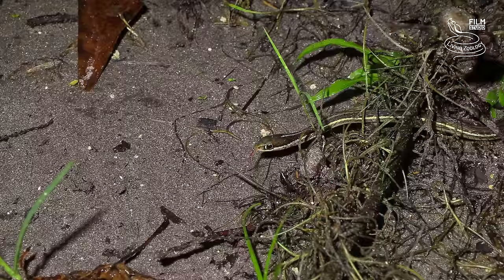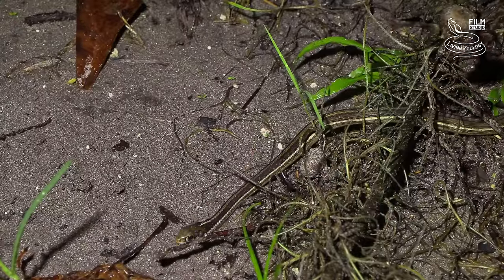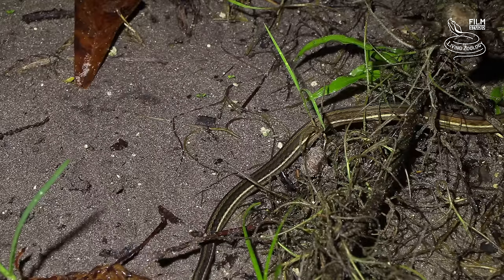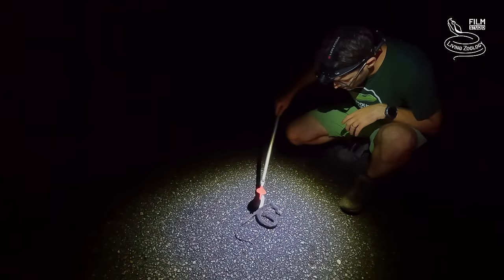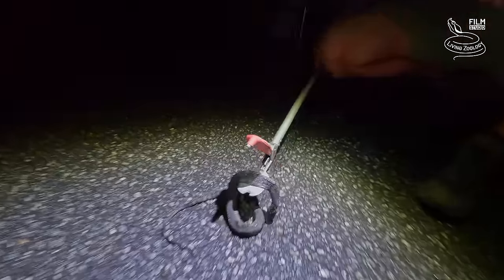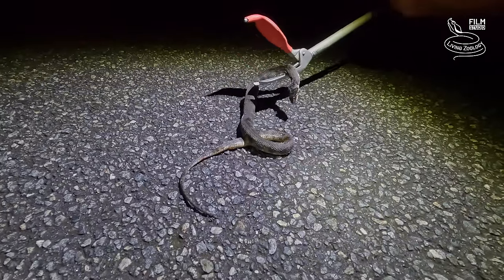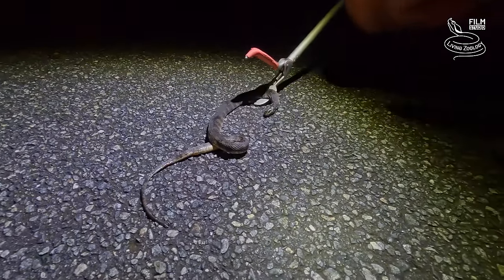Let's see if there are some snakes active tonight. It's time to hit the road. So far we found three dead snakes, one cottonmouth and two banded water snakes. And all of these snakes are freshly killed. The traffic is much higher tonight than yesterday. And it was raining, so the road is not so hot.